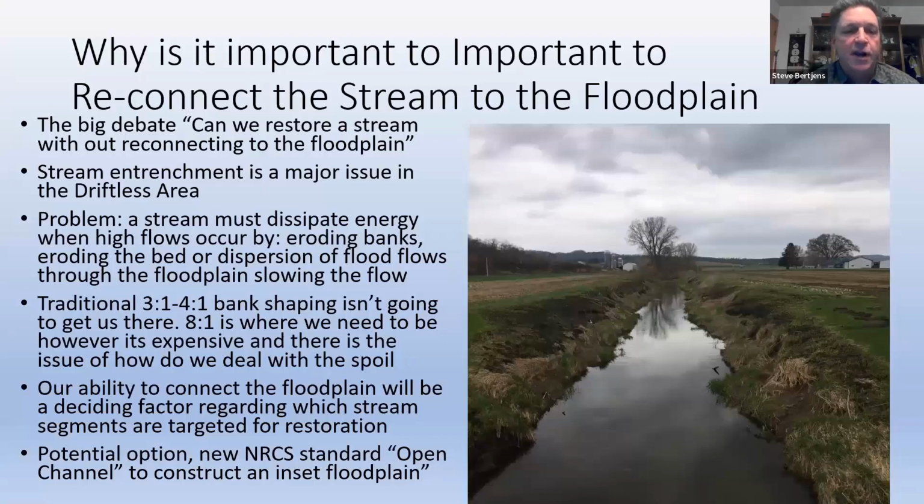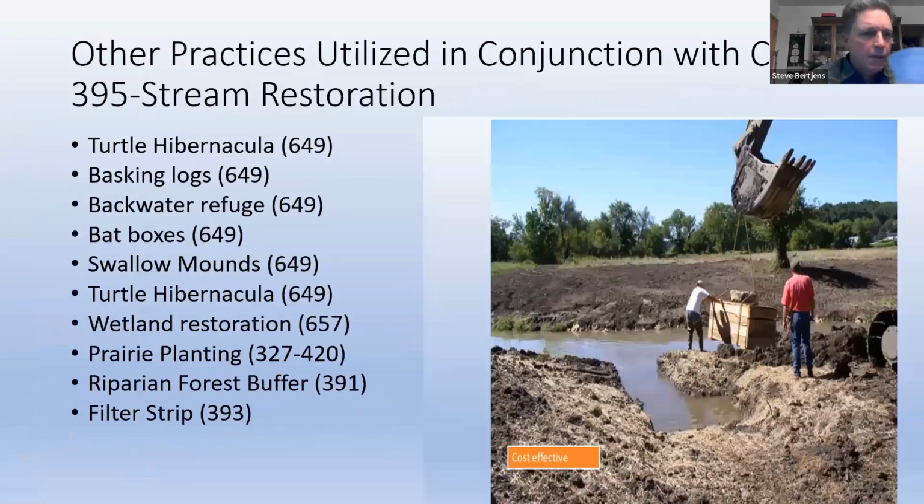So as we get some of this in the ground, obviously we're going to have some field days, but this is one of the new things that's being looked at. So like I said, the reality is, we're not going to be able to shape everything to where we want it to. So, few new tools. This is just kind of a laundry list of some of the things we can do for non-game habitat. I'm not exactly sure of the stream here.